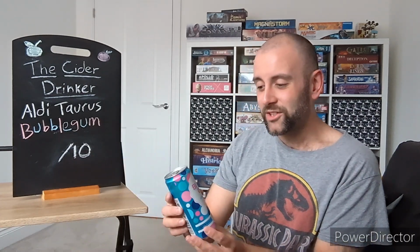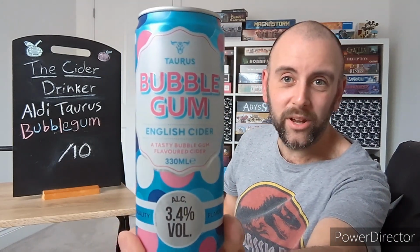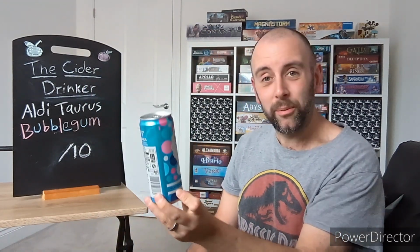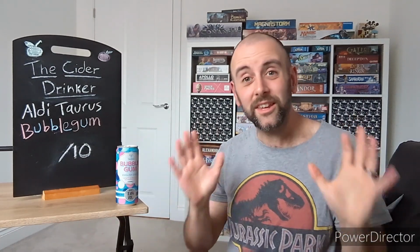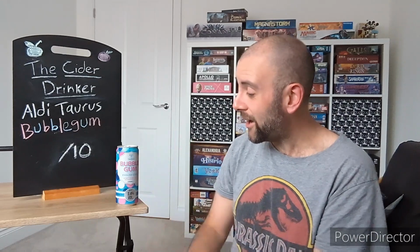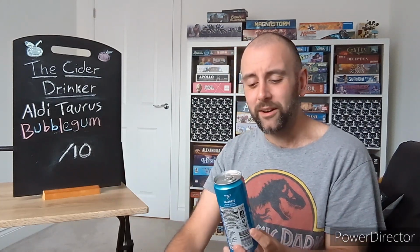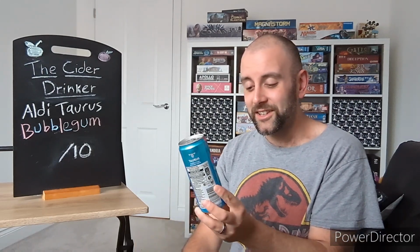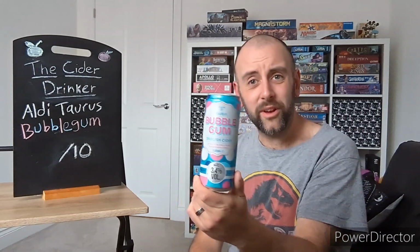Today, I have Aldi's Taurus range, a can of their Bubblegum English Cider. Yep, you heard me right. Bubblegum Cider Pop. Just when you think you've heard it all, eh? I mean, I don't know what to say about this. The other two have kind of gone for a confectionery theme, because the other ones are lemon sherbet and strawberry laces or something like that. So, good start here. All of them come in these 330ml cans.